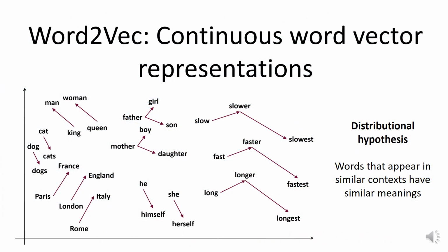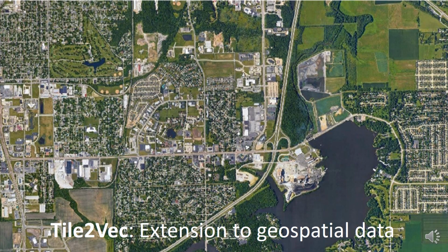What can we do to try to make these systems better and more data efficient? One thing we did was to take inspiration from NLP, where people have been very successful using representations of words or sentences that have been obtained using some kind of unsupervised pre-training approach, like the word2vec model that is able to map words to vectors that capture the semantic meaning of the words. And these models can be trained in an unsupervised way using large collections of unlabeled data. And so what we did was to extend this approach to geospatial data with an approach that we call tile2vec.